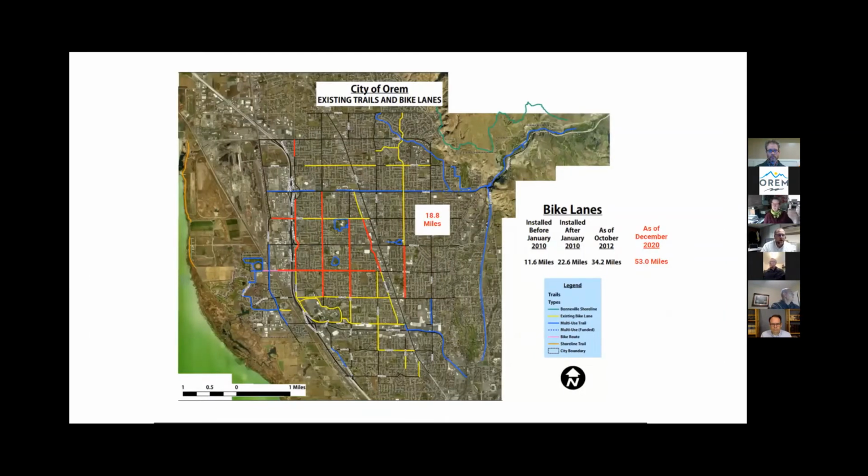Going forward now, there has been some talk of some different types of treatments, and right now we are in the process of doing an update to our transportation master plan. There is a lot more of a desire to have active transportation, but as much as there's an appetite for that, there's still a very large appetite for folks that want to be able to drive their cars, for folks that want to park in front of their homes.